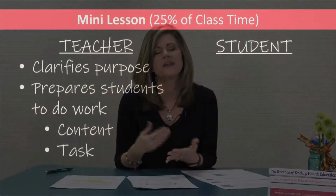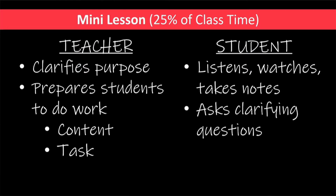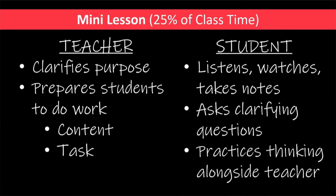For those of you familiar with gradual release of responsibility, the mini lesson stage aligns directly with those first two parts of gradual release, the I do stage, where students are watching someone else do it so they can see it and learn. And it also corresponds to the we do it together stage, that guided practice where, again, the students are supported as they practice what they have just learned.